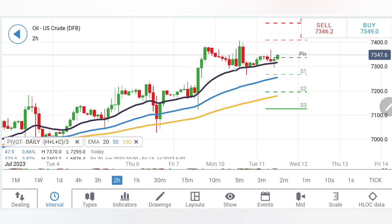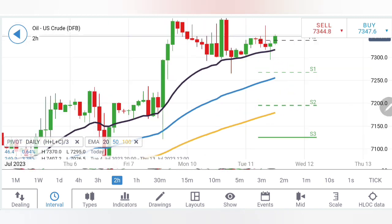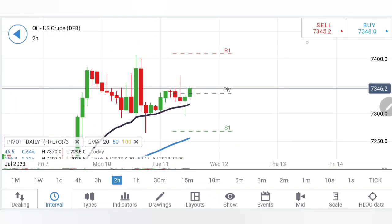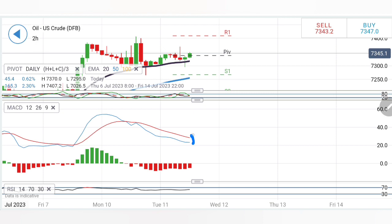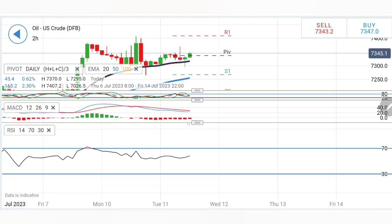And on the 2-hour chart, see here the price was divergent from the moving average. Now the price has converged towards the moving average. The moving average is also looking upwards, and the price has also started to look upwards. If you look at the complete movement, you can see these lower highs, lower lows, and this candle trying to break out. Possibly we can see slightly higher levels. However, 73.8 and 74 are the two greater resistances. Stochastic comfortable. MACD is bearish, willing to converge and cross over. It has not yet crossed over though.